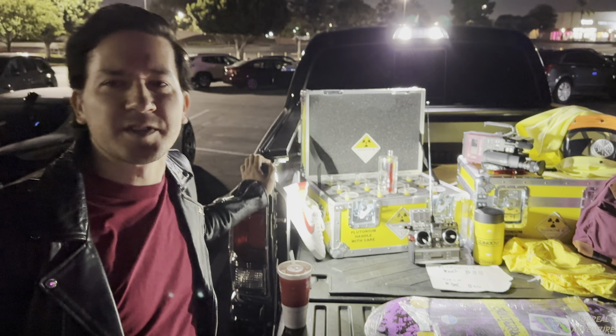I love Geeky Tikis. They actually did some really cool Back to the Future Geeky Tikis recently, which I have, so I'm happy about those.